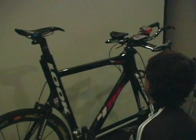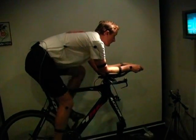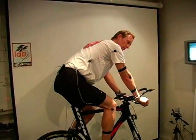All right, ready? So we have another run. After the final fit adjustments, here's a nice view of Nolan looking strong, relaxed, and powerful. So this is before and after.